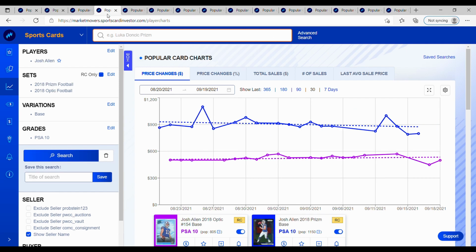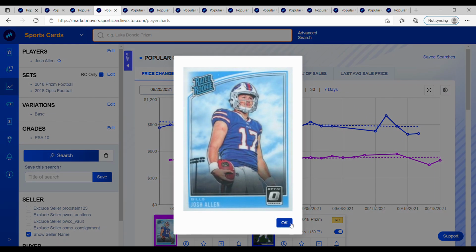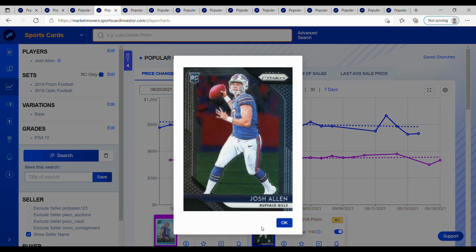Now we can switch over to some players and cards that didn't really live up to expectations. I have Josh Allen here, and this is his 2018 Optic base rookie card and also his 2018 Prizm base rookie card. And both of these are going to be in PSA 10s. Now, Josh Allen didn't have a terrible game or anything like that against the Steelers. The Steelers just did a very good job at bottling him up, which a lot of people are not able to do, or at least they weren't able to do last year.